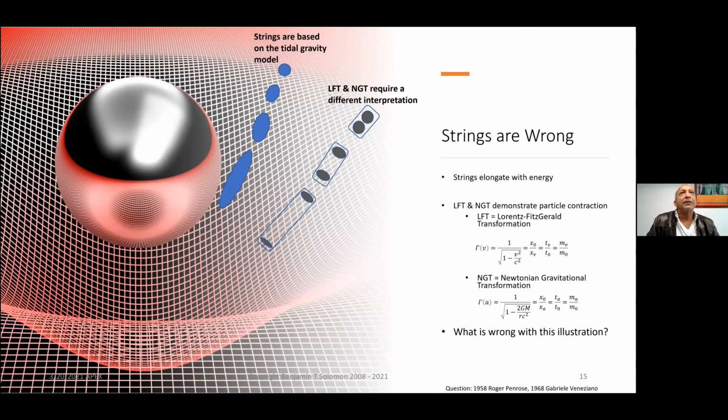Okay. I believe in 1958, Roger Penrose proposed that particles, when they fall in a gravitational field, elongate. And so this guy, Gabriel Veneziano, in 1968, about 10 years later, proposed string theories, which are basically particles that expand and increase their frequency as they get more energy. So you could say that Roger Penrose is the spiritual father of string theories, whereas Gabriel Veneziano is the father of string theories.